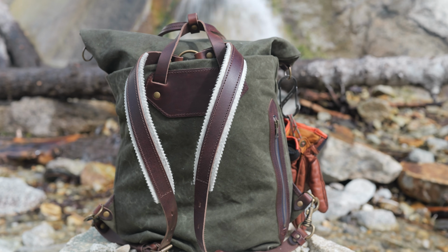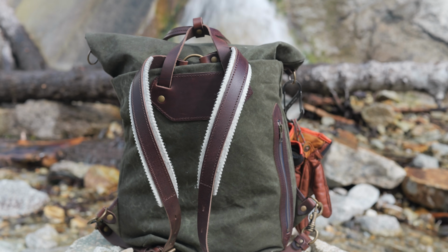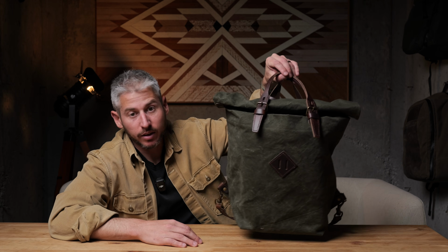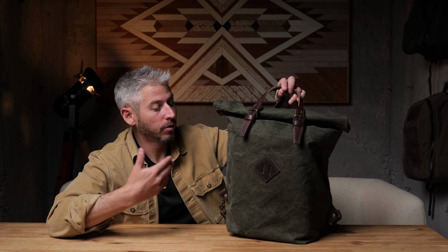I feel like anyone that's really into backpacks that gets into that world, most people should have something like this. I'm not saying this bag in particular or having to spend this much money, but something that puts you in that more pure minimal mindset.